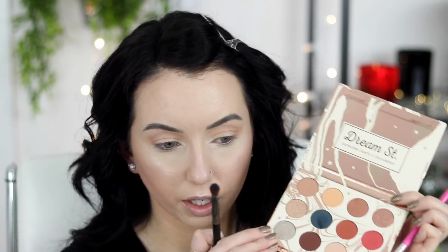What do I want to start out with? I think I want to do the matte blue shade. That one has quite a bit of kick up right there. I want to do like a faded, really deep smoky eye. Probably should have done my eyeshadow first with this look. I'm just blending this, creating like a V shape right there.